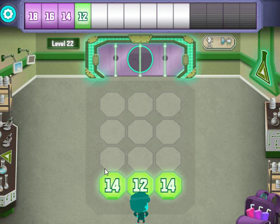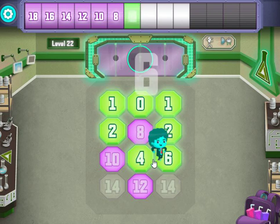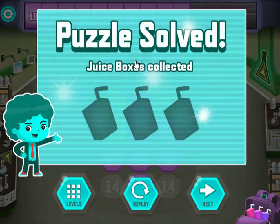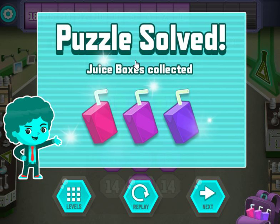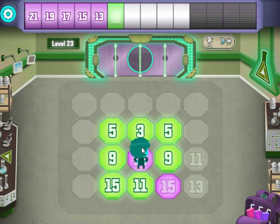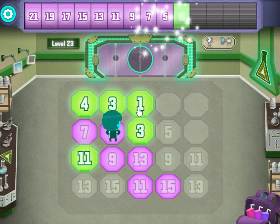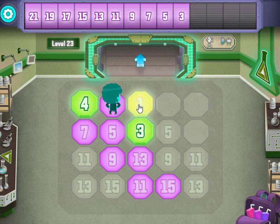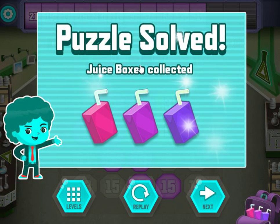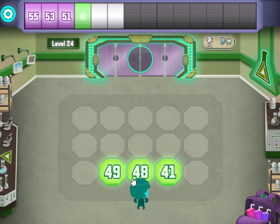How much is the number line at the top skipping by? You did it! How much is the number line at the top skipping by? Chap escaped. If you don't collect all of the juice boxes, you can replay any level to get the ones you missed.